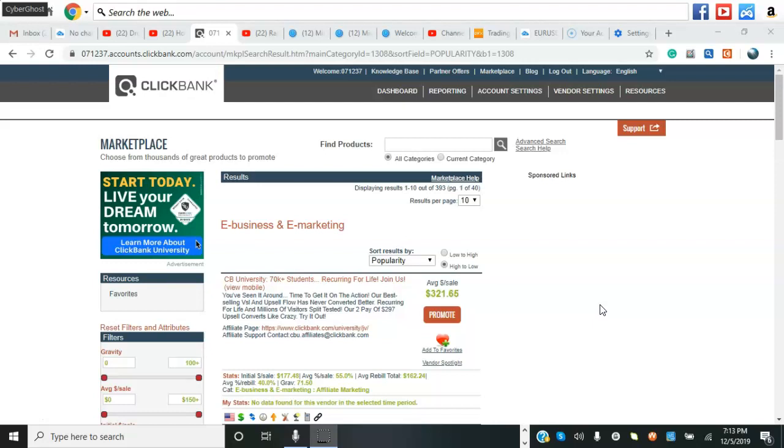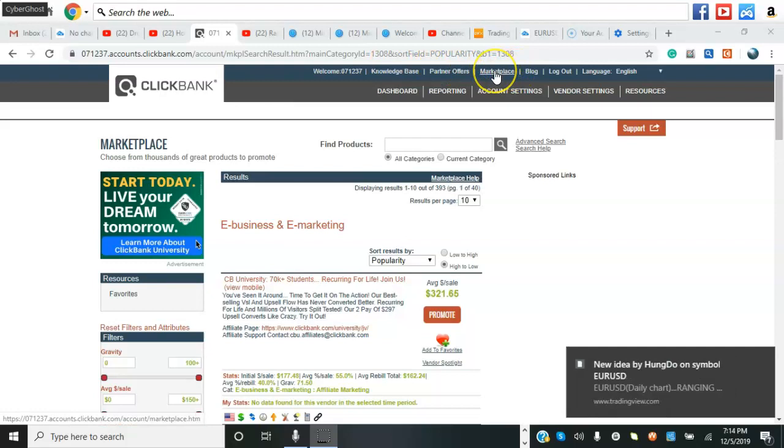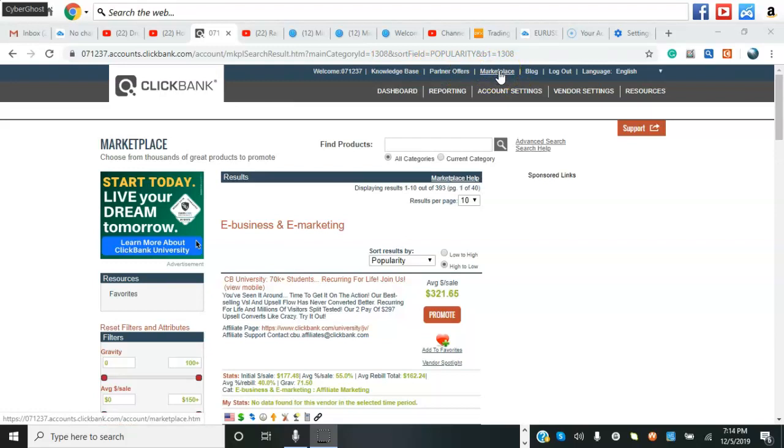Folks, the first thing you want to do is create a free Clickbank account. If you don't have a Clickbank account, it is free to create it. Just go to clickbank.com and create a free account. After you do that, folks, what you want to do is go over here to the marketplace. So exciting to be able to go to this marketplace and find a product that you want to promote. I'm going to show you how to do that.